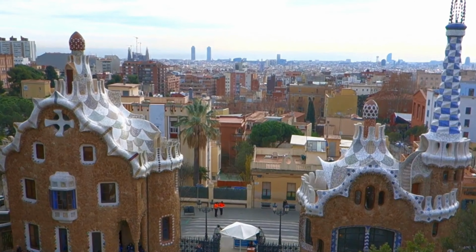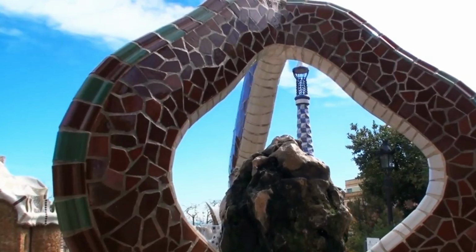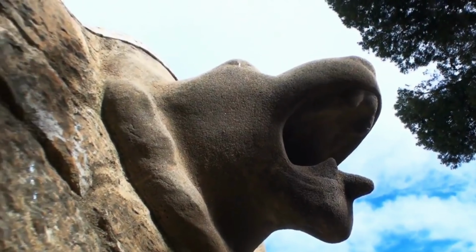Parc Güell is another UNESCO World Heritage Site designed by Antoni Gaudí. It is beautifully landscaped and features architectural elements in Gaudí's signature style. These creative structures are decorated in multicolored ceramic fragments. A spectacular terrace offers panoramic views of the city and the sea. Gaudí himself loved this area of the city, and his home was located here.